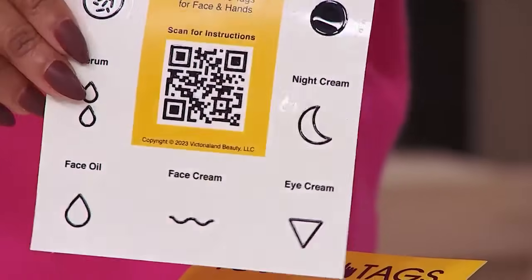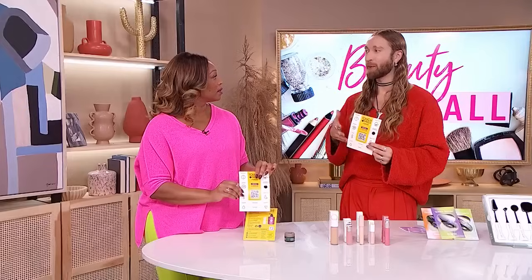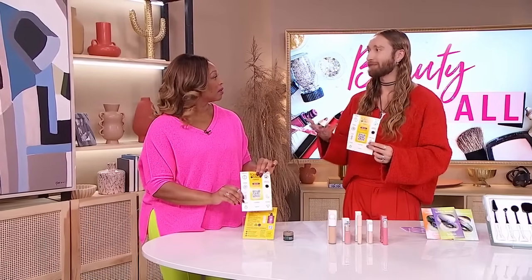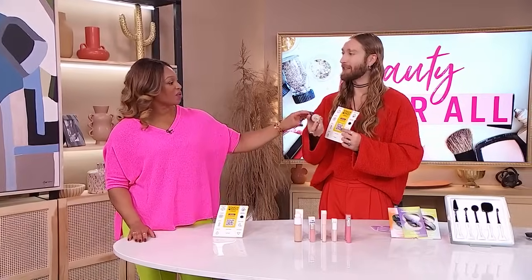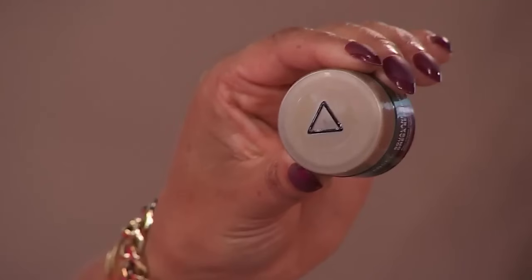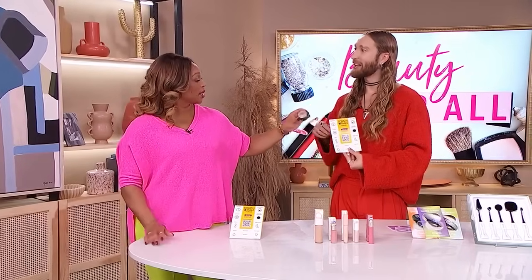Oh, I love that. Now, these are not Braille. No, they're not. Only 10% of people who are blind or have visual impairments actually read Braille. So they're all raised waterproof stickers that have symbols. And again, they have a little barcode on it so that you can scan it and you get an audio file telling you what each sticker is. So for example, this triangle means your eye cream that you'll see on this one here. So you put them on, and then if you forget, you can go back to that QR code and get the audio version. And it'll tell you what it is.